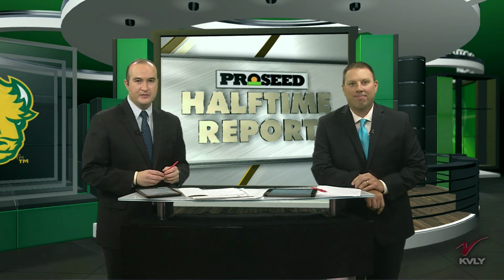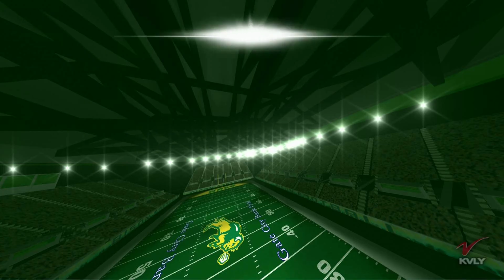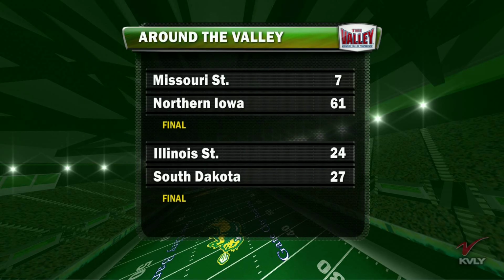Let's show you the scores from today, starting with Northern Iowa, 61-7. Northern Iowa in this football game was up 50 throwing the football. I mean, wow. Eli Dunn, backup quarterback, starts this football game. Maybe a quarterback controversy. Aaron Bailey, injury, not injury, don't know.